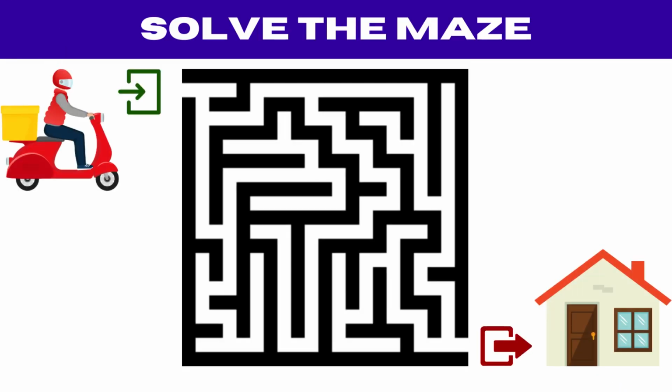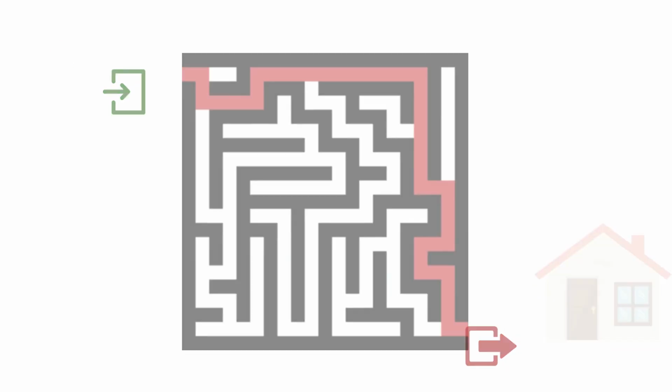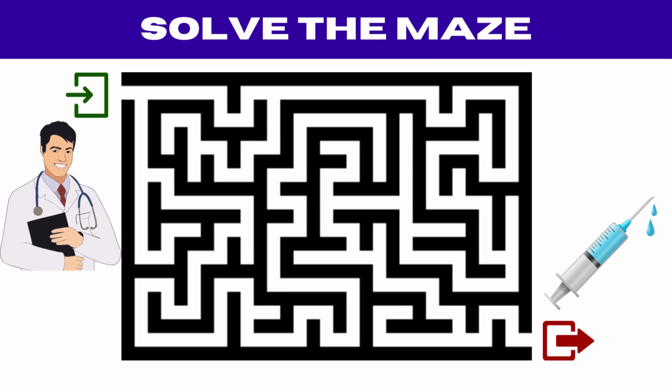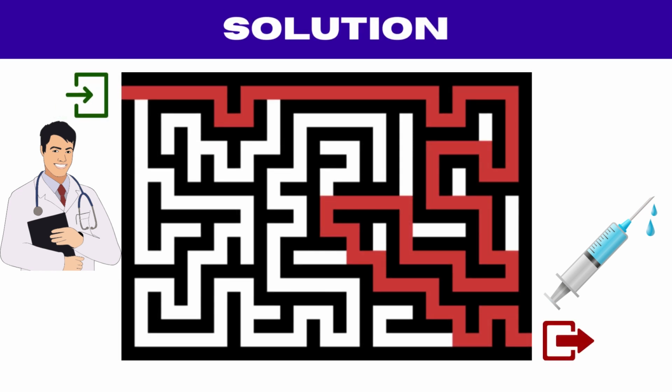Help the delivery man to reach the customer's house for delivery on time. Here is the solution. Help the doctor to get to the syringe by solving this maze. Here is the solution. Hope you got it.